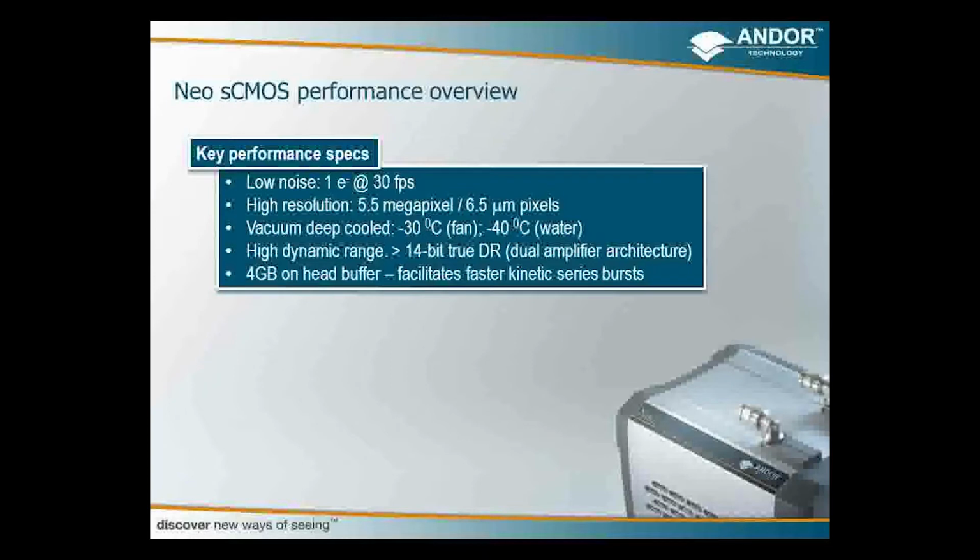So a quick performance overview of the key specs. It's 1 electron noise at 30 frames per second. So that's getting down towards EMCCD levels of effective sensitivity. It is a high resolution device, as I mentioned. It's 5.5 megapixels, and we chose a 6.5 micron pixel size when we designed this. In acknowledgement primarily of the fluorescence microscopy market, it's a good balance of pixel size.